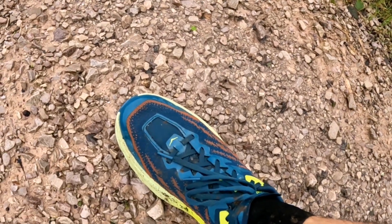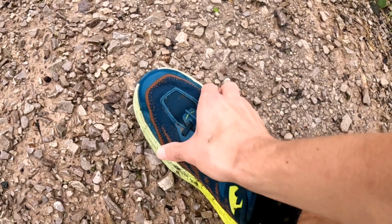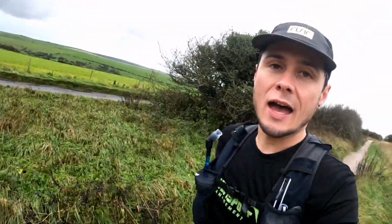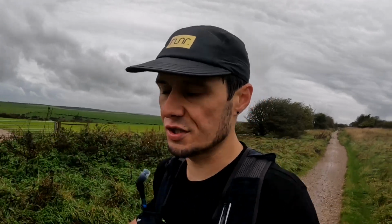Firstly, they're much more breathable than the Speedgoat 4s, so that I do like about them. The upper is also more forgiving, so someone like me with wide feet, it means that as my foot expands, it's not getting chafed on the upper here, so that's very positive. However, that does also come with a negative, in that they absorb water much more. So on a day like today, my feet were soaked after about half an hour. So possible negative there with having a lighter upper, but they are lighter and more nimble than my Speedgoat 4s.